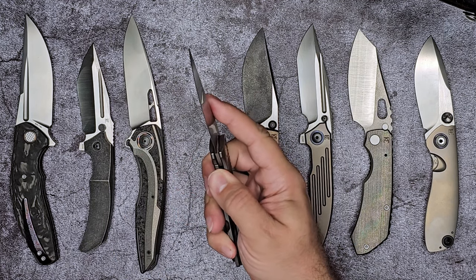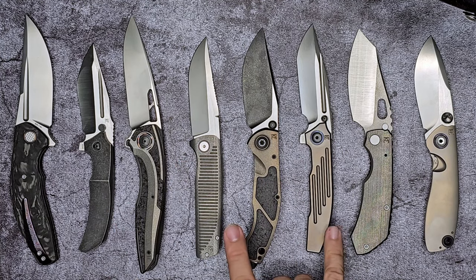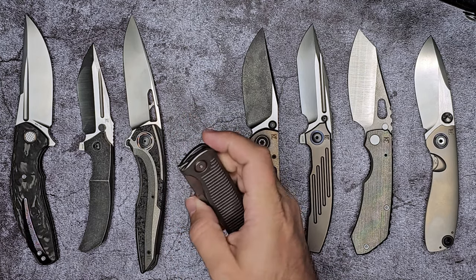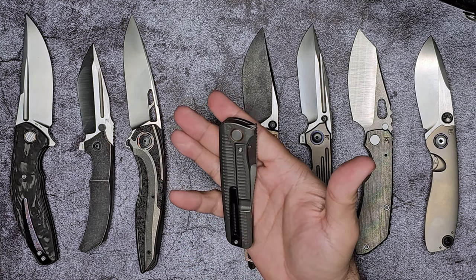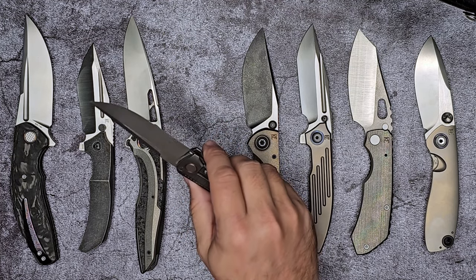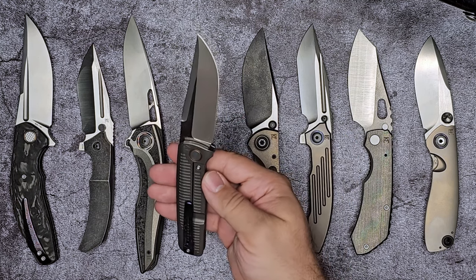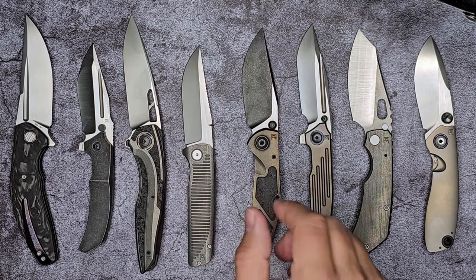This is the Gnome. If you see the rest of these, maybe not that one, but most of them have a very strong, aggressive presence. Not the Gnome. I think this one is kind of the Bugout of Custom Knife Factory. It's a front flipper, but it carries really, really well. I don't enjoy front flippers all that much, but I think it's a very clean, very simple design that is really, really well done. Again, the pop of color with the Damascus, I think this is really, really nice.